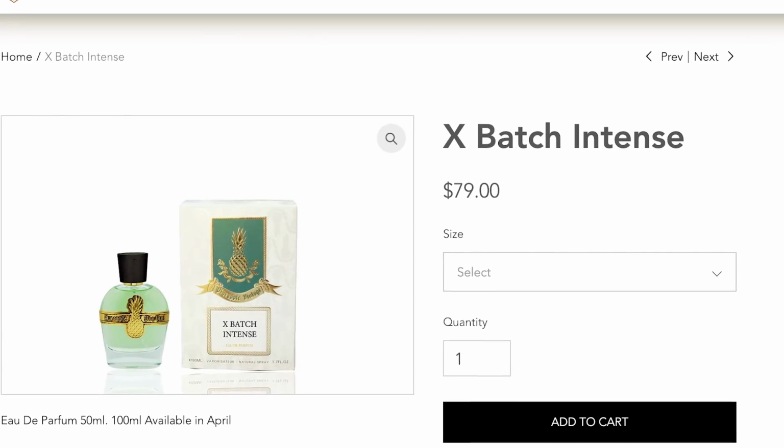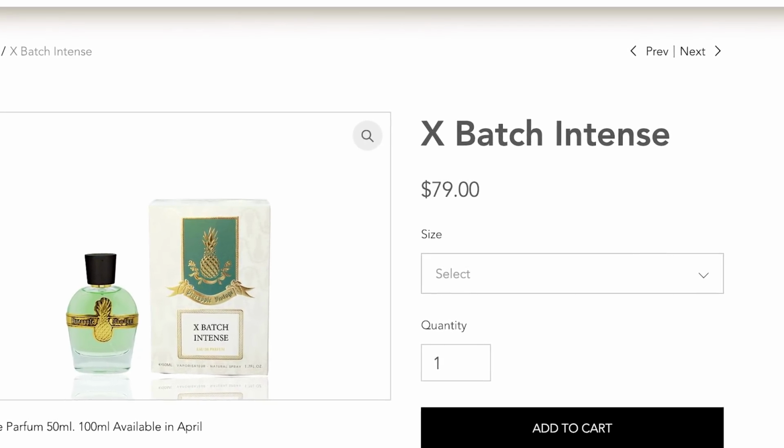This stuff is very strong. A couple sprays max is all you're gonna need, and you're gonna be pushing out pretty good. So currently you can get this 50 ml bottle for $79 on their website. Again, the 100 ml is coming out in April, so I'm not sure what the exact price on that one will be. Personally, I am a fan of 100 ml myself, so if I were to buy this, I would probably wait till the 100 ml comes out and then just splurge on that. But if you are in a hurry to get this now, definitely I would say go for it.